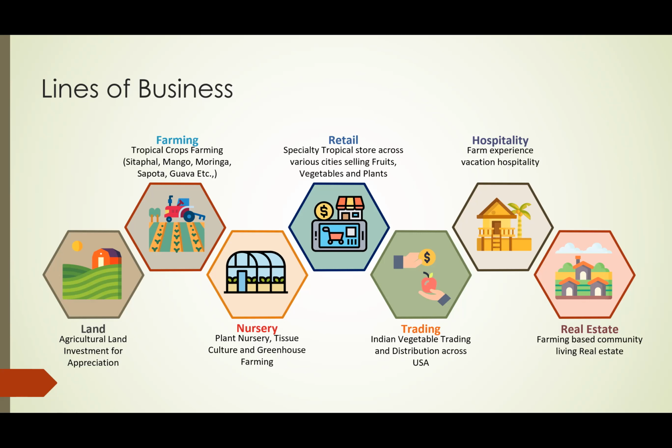One of the AgTech areas, I wouldn't really call it high tech, is tissue culture. Tissue culture is the biotech aspect of it, wherein in the nursery business, when we are trying to propagate new plants, we would be using tissue culture technologies there. May not be deep into the R&D aspects of it in terms of seeds, fertilizers or pesticides.